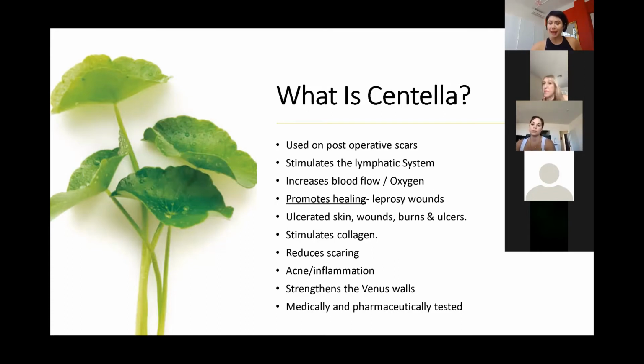It reduces acne because of its antibacterial properties, and inflammation, and it strengthens venous walls.